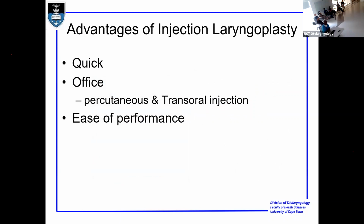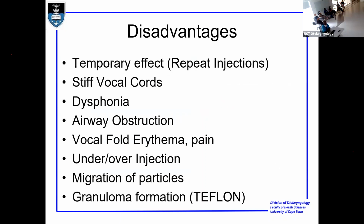The advantages of injection laryngoplasty is that it is quick and it can be done in the office, at least the percutaneous and the transoral injection, and also the ease of performance if you've got the skill. The disadvantage of this is that it's a temporary effect, and some patients actually need repeated injections over time.